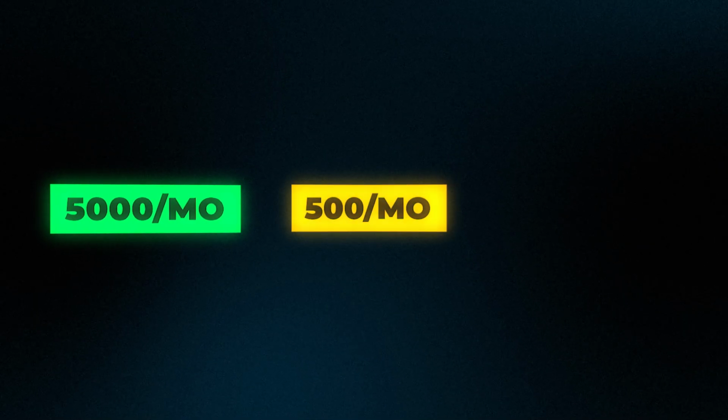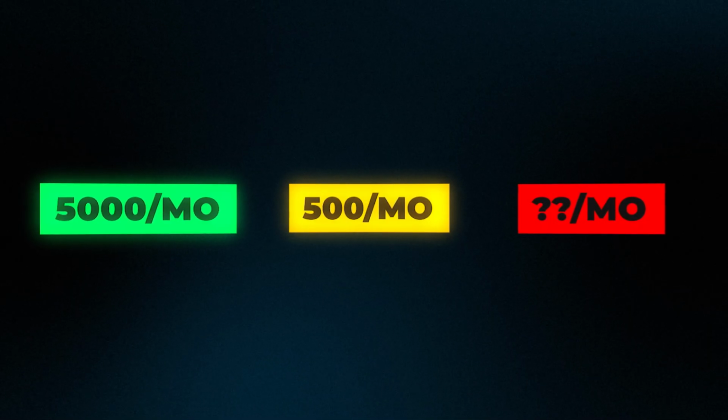The TikTok Shop Gold Rush is entering a new era. In the past year, you can throw any product up and have 10K months. Now, most sellers are stuck on the income roller coaster, making 5K one month, 500 the next, and always being one product away from starting over. But top sellers evolved beyond just selling products.